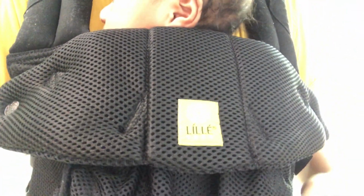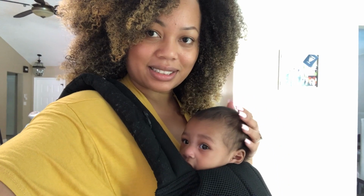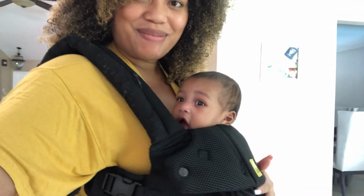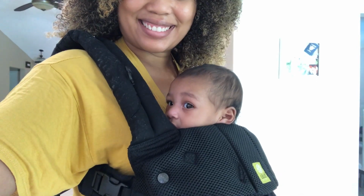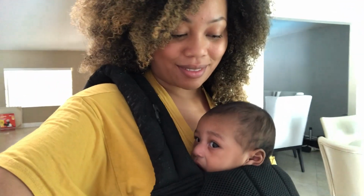That's the lighting. I got this on Black Friday for like $60. Originally, it's like $140. So I got a great deal, but I love it. She loves it, she gets so calm in it. Hi, Mama. Yeah, this is like a must-have. Get it on your registry, buy it, and it's so comfortable too.